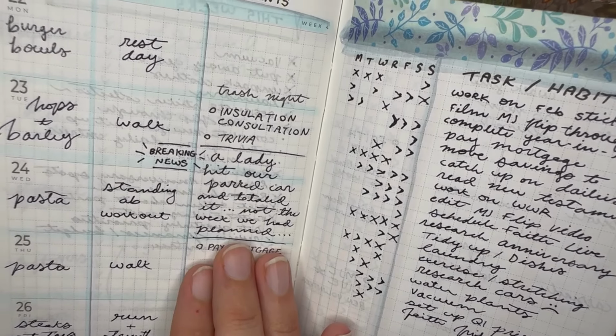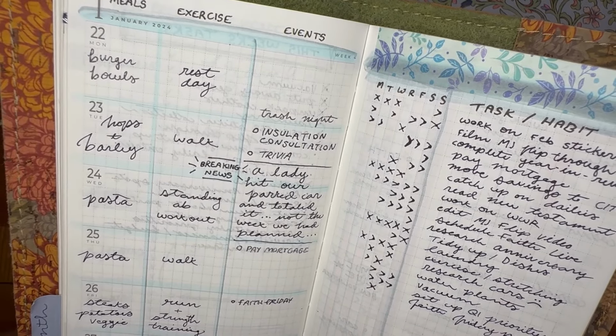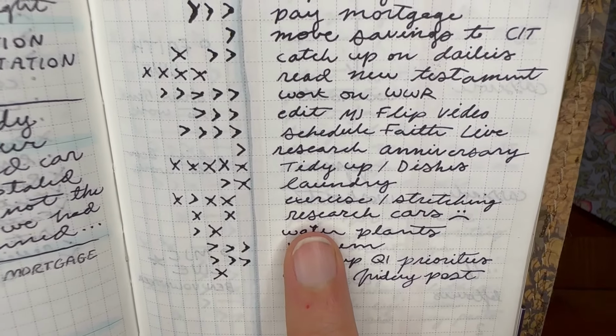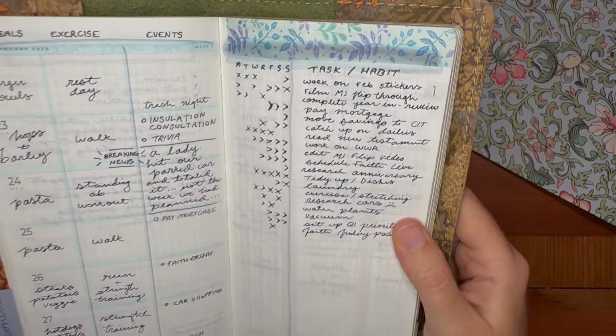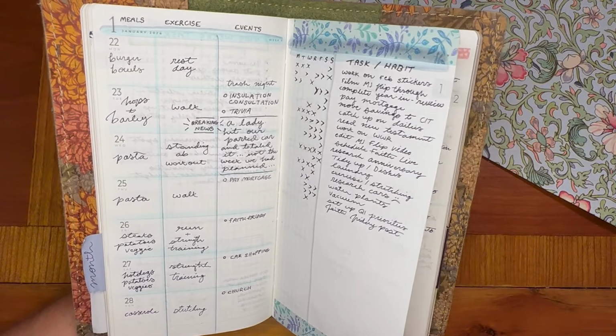And so this was just a total unexpected thing that was thrown into our week. And then you can see over here, I added the task of research cars with a frowny face because that was definitely not a task I intended on having to do at the beginning of the year.